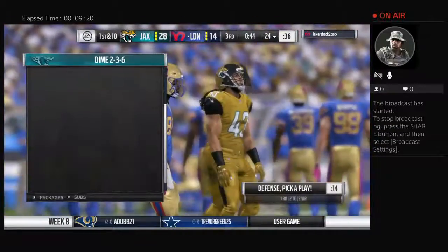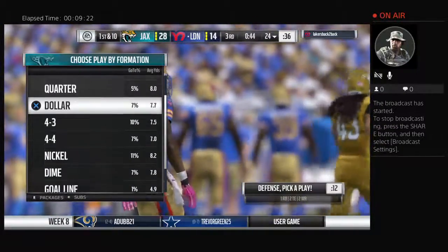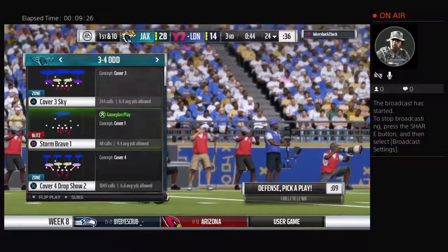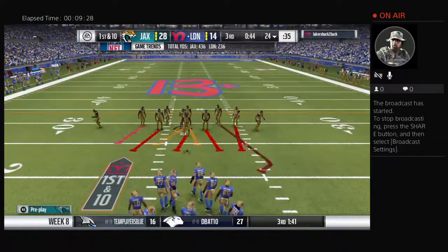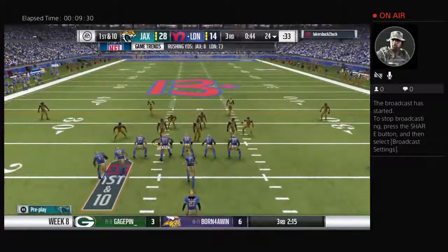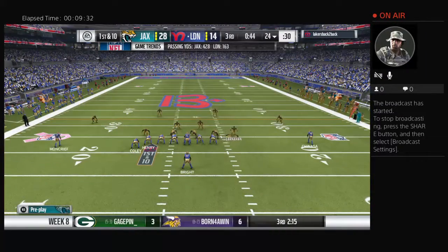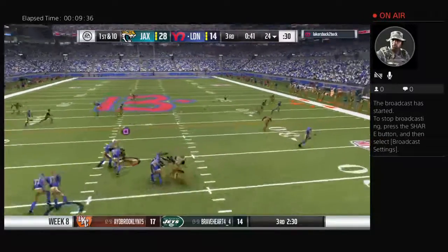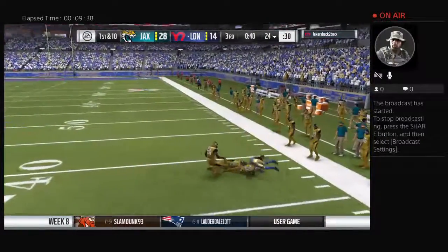And with this deficit, you can't have too many more drives like the last drive where you had to punt it away. You know what I would tell my offense right here? The punter doesn't exist, guys. He doesn't even exist. He's not a team anymore. I just cut it, all right? So you've got to go out and create some offense for us here and give us some points. No way does that guy get on the field on this drive.